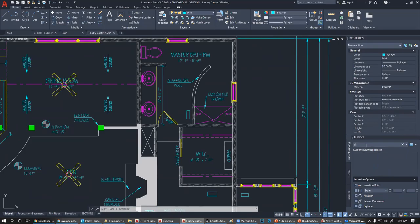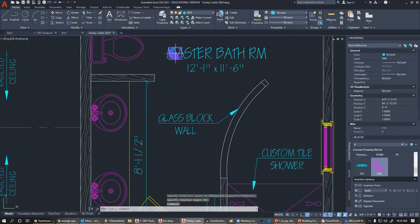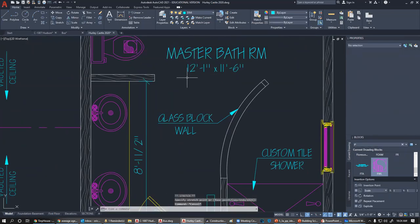Where is it? It's over the toilet. I'm going to try to draw a picture, but I can't find it. What's it called? Fan. It is right there. Actually, no, it is right here.